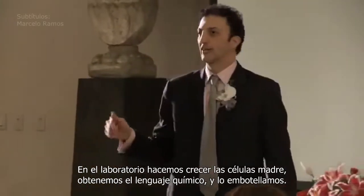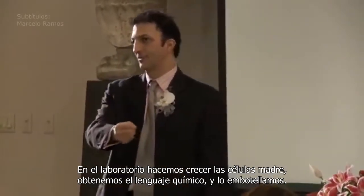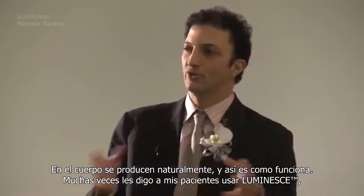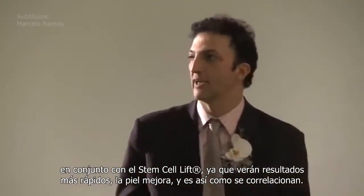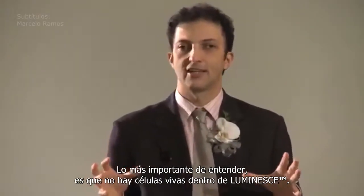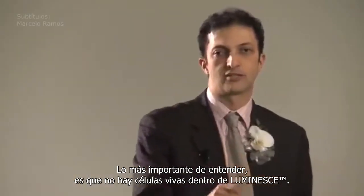Okay. So in the laboratory, we grow the stem cells, and we get the language that we talked about, and we bottle it. In the body, they're producing it naturally, and that's how it works. Now, a lot of times I tell my patients to use LUMINESCE in conjunction with the stem cell lift because they'll see a faster result, they see better results, the skin gets better, so that's how they correlate. And the main thing to understand is that there's no live cells within the LUMINESCE.